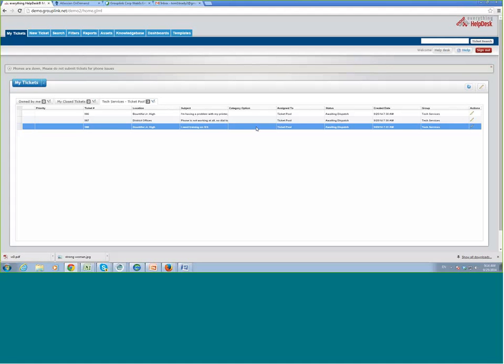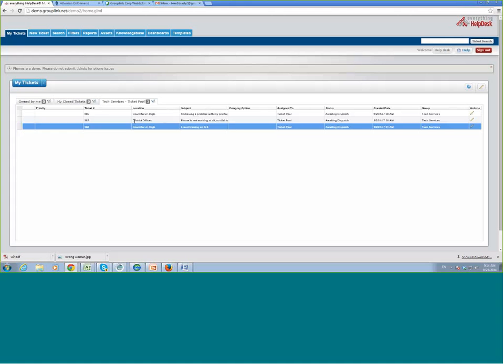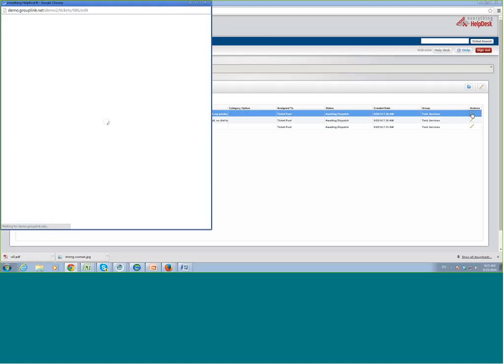So as the help desk user, what I've done is I have the owned by me and the my closed tickets that are going to show anything that I enter under my own name. And then right here, I just have the ticket pool. So anytime that any ticket is sent into the ticket pool, me as the help desk technician, I can come check it out and see who it needs to go to.